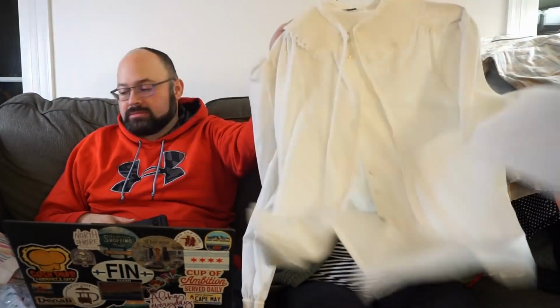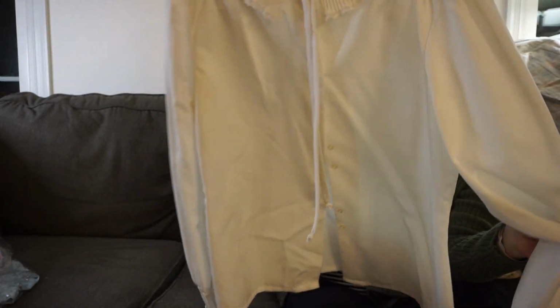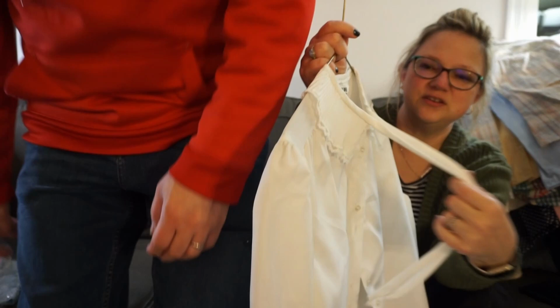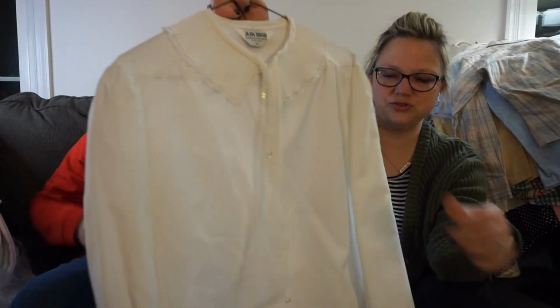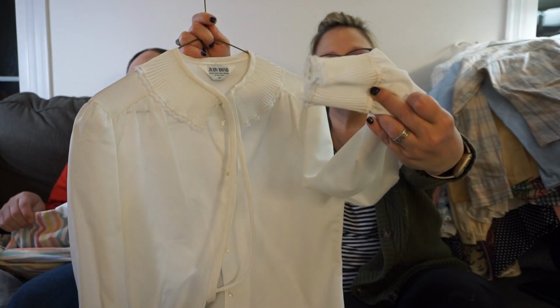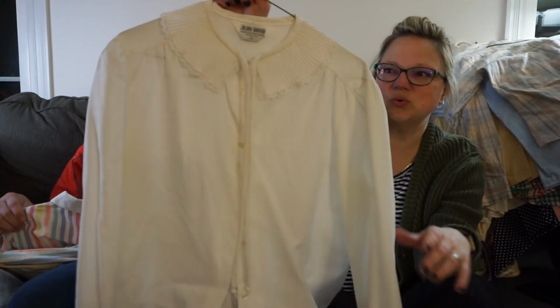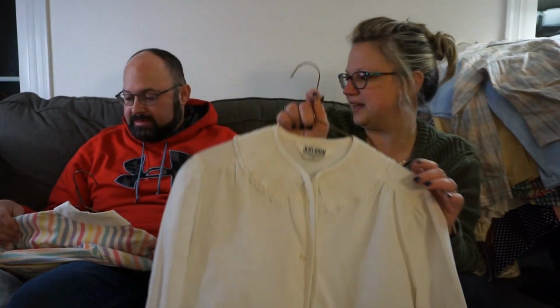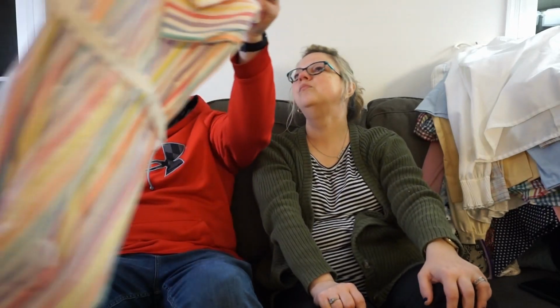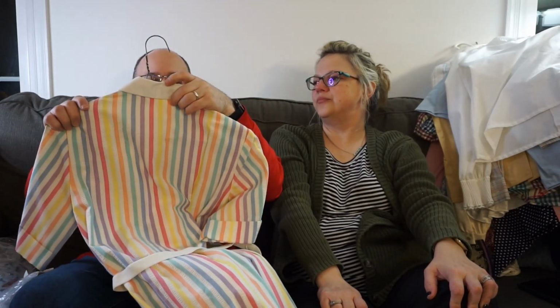Judy Bond. Again. So it's like a basic white blouse, but it has the frill around the collar and then the narrow little strings to tie it. And then look at the sleeves. Those are really cool. So this would be really fun with a sweater vest or any type of vest. That would be really cool. This says shoulder pads that need to be replaced.